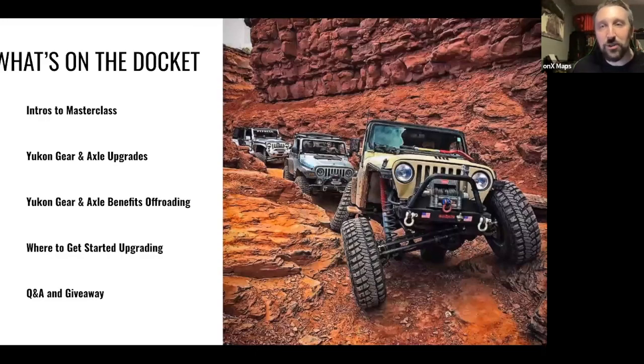Somebody has a JL with a 272 TK on 35s. Will they see improved hill descent upgrading from a 3.45 gear to a 4.88? Absolutely.